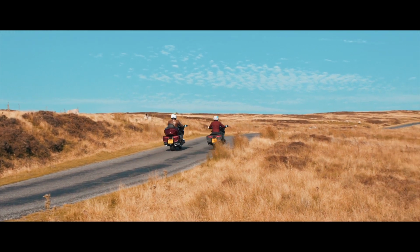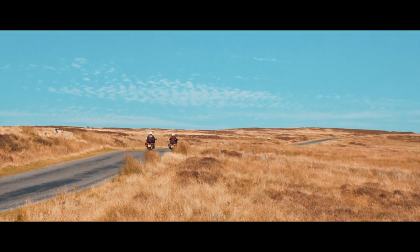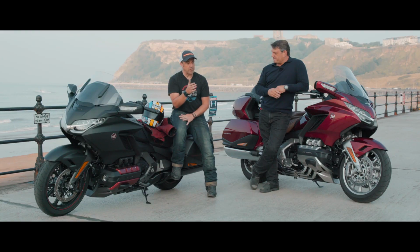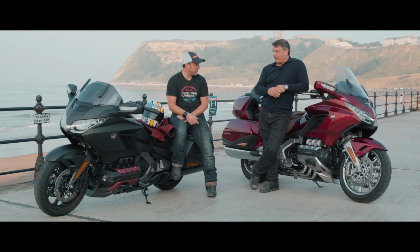And the power, how'd you find the power? I found coming up some of those hills, it's just so easy to blip up and get past. If you want to do an overtake or you're going up a steep hill, you can flick to sport and then it'll automatically change down gears for you. So it's dead easy. I mean, it's got so much torque, it'll uproot trees. And then when you want to wind down and just cruise along, again, it's so smooth, comfortable.